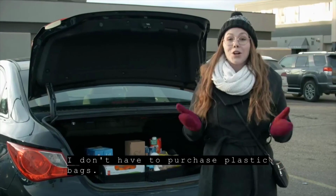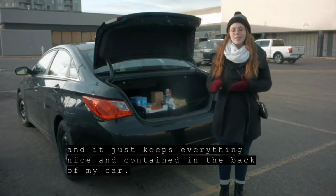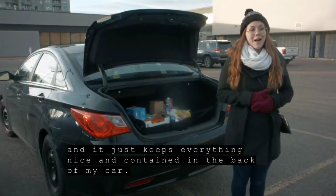I don't have to purchase plastic bags. I don't feel bad putting them in the landfill, and it just keeps everything nice and contained in the back of my car.